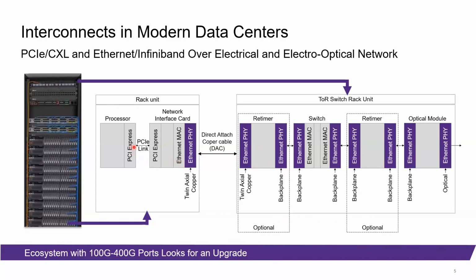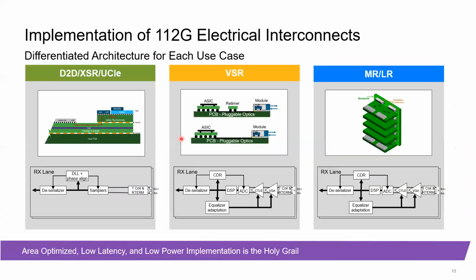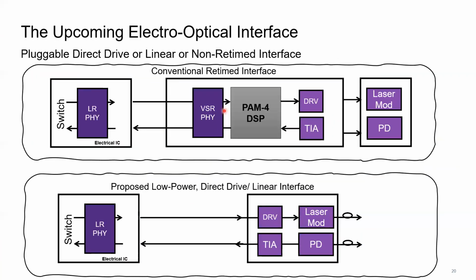But let's say PCIe over optics is feasible, if the industry comes up with a workable proposal, then we are saving power from all these intermediate reaches, right? So that will be a really great power saver if that happens. And it's very heartening to see that PCI-SIG has started looking into it.